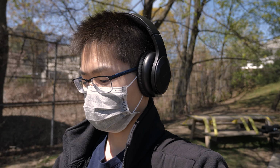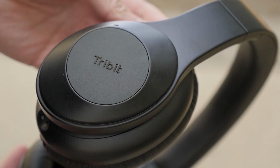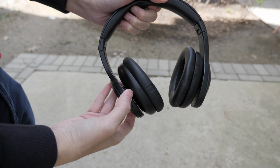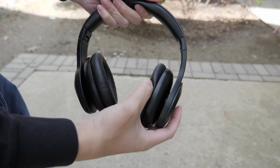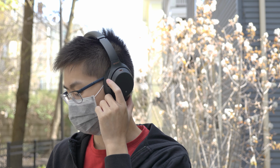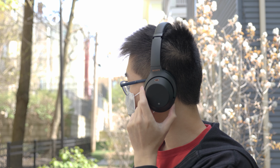So the biggest difference here on the sound is the soundstage. On the Tribit Quietplus, it sounds like the speakers are exactly in front of your ears. So there's no dimensionality or atmosphere going on. All the vocals, the instruments, all the synths and drums, all of that sounds like it's playing right next to each other. But on the Sonys, it sounds more spacious. So with the vocals, you can hear the distance between them and the drums or all the instruments. So I feel like that's the biggest difference on the sound.